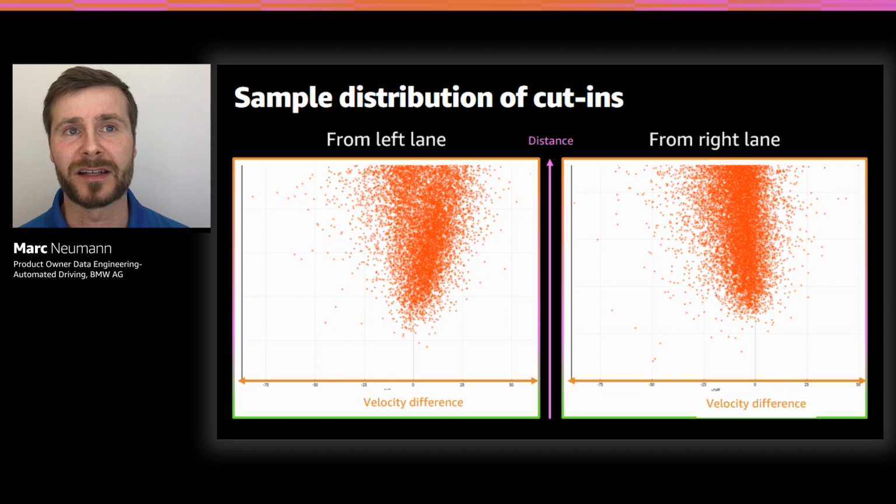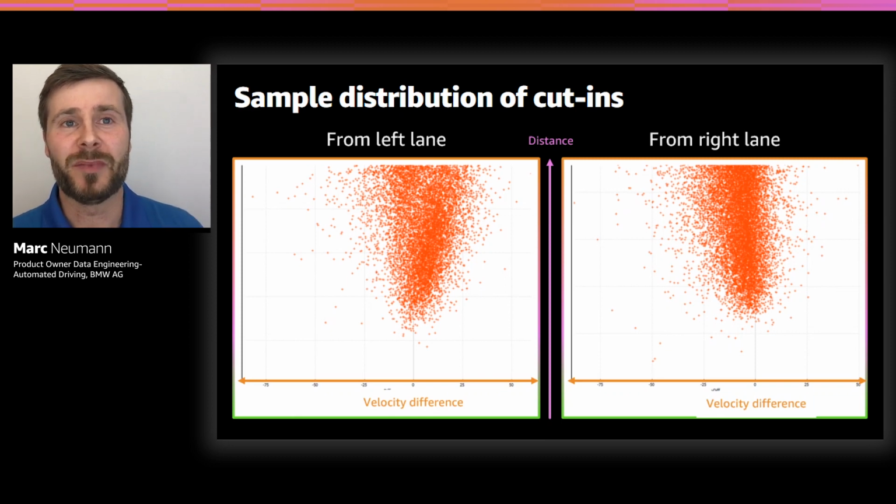It can be seen that vehicles cutting in from the left are usually faster than the customer vehicle. Most of the cut-in data points in the left diagram are plotted in the positive velocity difference area. Vehicles cutting in from the right are mostly slower than the customer vehicle. This is no big news, since in many European countries, overtaking on highways must be done on the left lane.